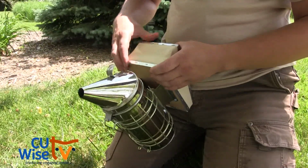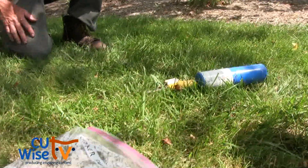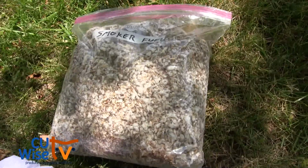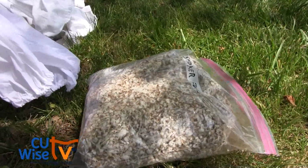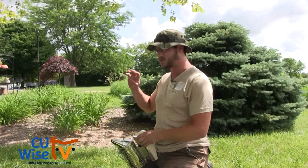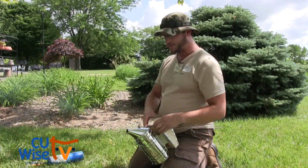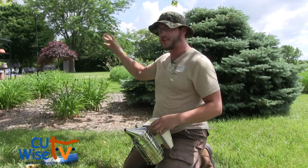Yeah, we're just starting to smoke, and the fuel is just pure cotton with some wood chips. And what the smoke does, there's a myth with the bees. A lot of people think, and I thought for a while, that it makes them sleepy, or it simulates a fire, so they eat all of their honey and it slows them down. I think the science now is that it binds to their antenna, and that keeps them from communicating with each other.